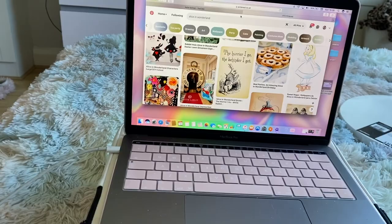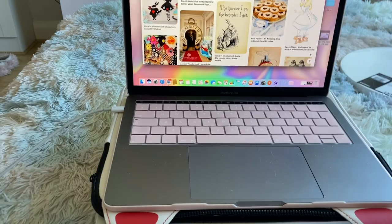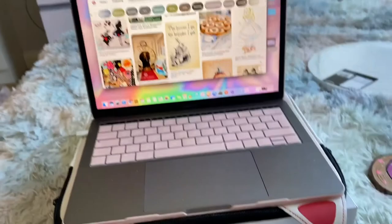Yeah, that's what I do with a lot of my artwork, is get inspiration from Pinterest or stuff on Instagram and whatnot. So yeah.